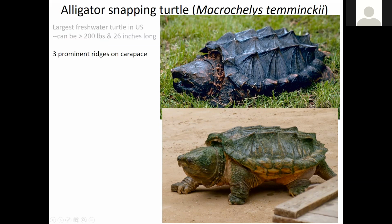You've got three prominent ridges or keels on the carapace. Even in old individuals, these are usually still visible. They may wear down somewhat, but they're usually still visible. That's what is really striking about this species. A small plastron, I'll come back to that in a minute. An extra row of scutes on the lateral side.